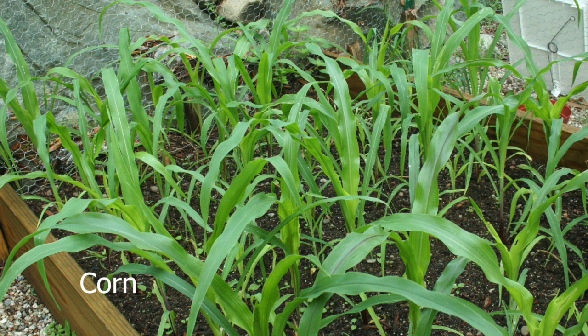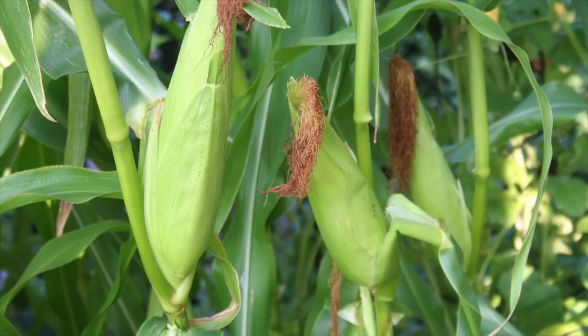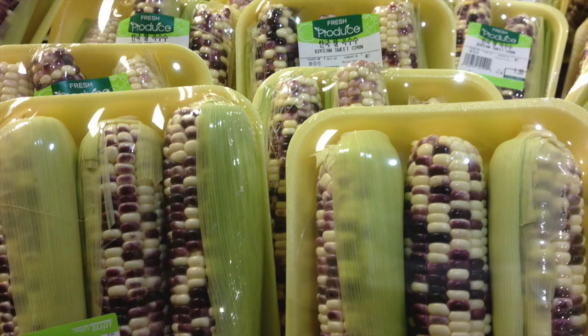And these are my young corn stalks. This picture is actually from my garden. These are 4 week old corn plants. And these are mature plants with corn ears and silk. These are some exotic multicolored corn ears that I bought from the store.